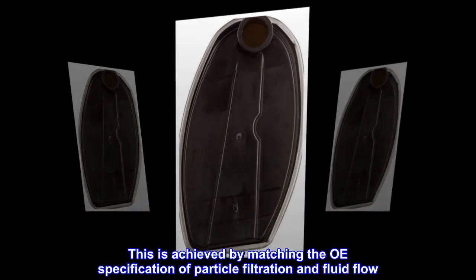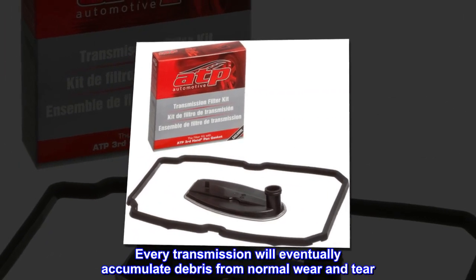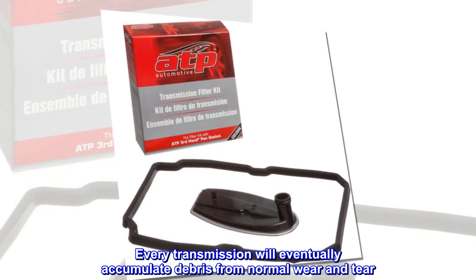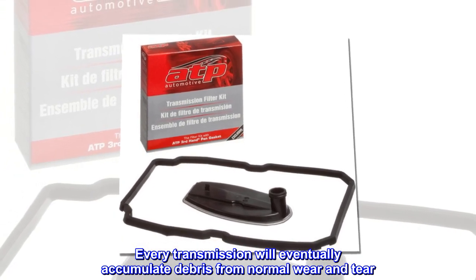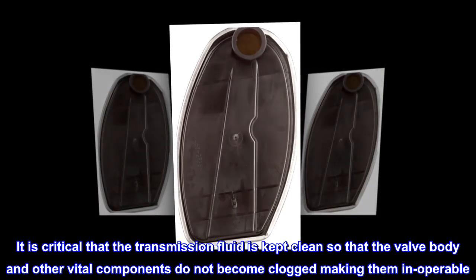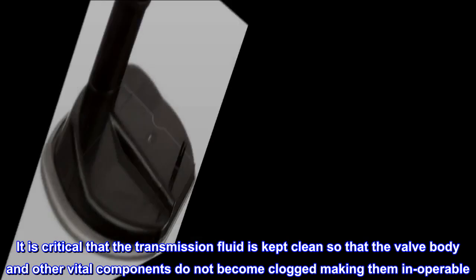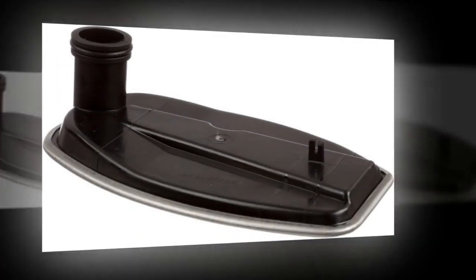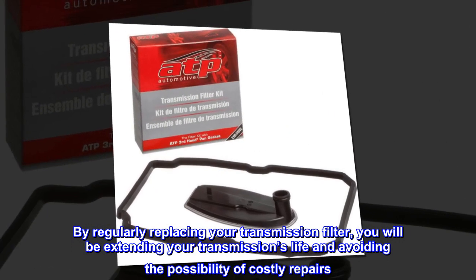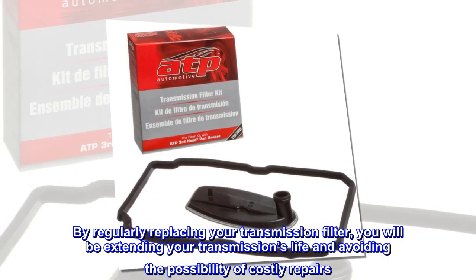This is achieved by matching the OE specification of particle filtration and fluid flow. Every transmission will eventually accumulate debris from normal wear and tear. It is critical that the transmission fluid is kept clean so that the valve body and other vital components do not become clogged, making them inoperable. By regularly replacing your transmission filter, you will be extending your transmission's life and avoiding the possibility of costly repairs.